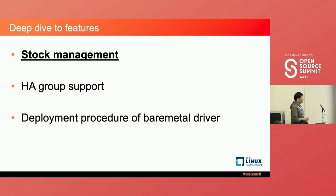Okay, then from now on, I'd like to explain in more deep-dive detail the features which are provided by the bare metal server management system. First one is stock management, second one is HA group support, and the third one is the deployment procedure of the bare metal driver.